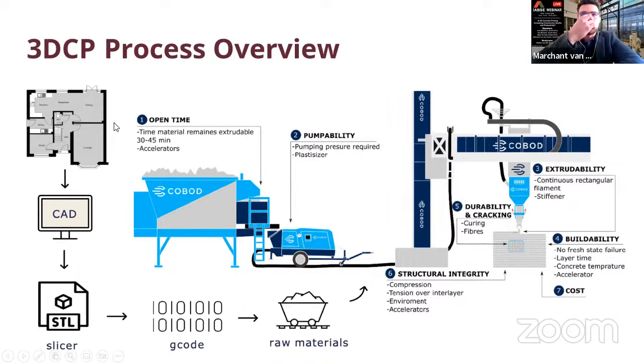But this is very important for one, the building performance that you require. So at what rate are you stacking material? But two, it's very important for your interlayer bond strength, which Rue went through in quite a bit of depth. Obviously, your concrete temperature and your accelerators are very important there in terms of the hydration kinetics involved in your material. We also then look at durability and cracking.